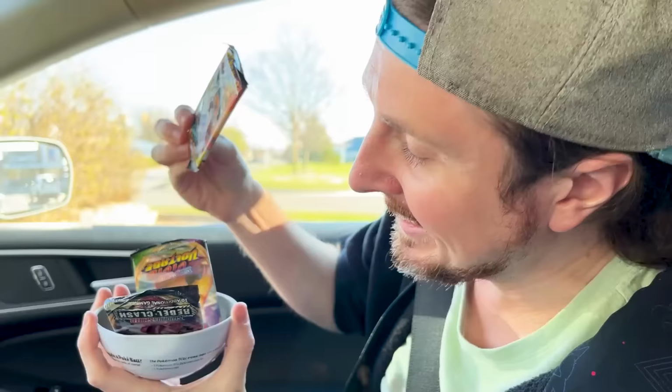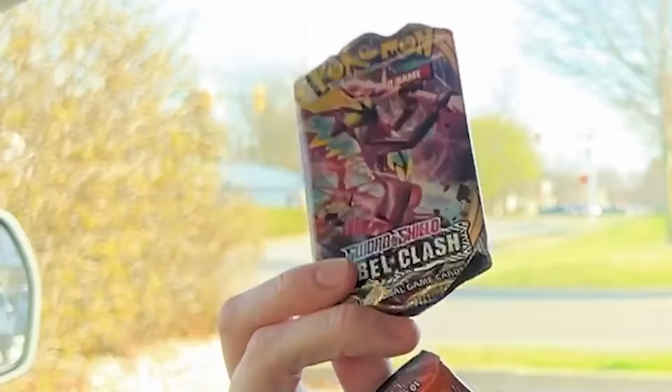Nice. And Vivid Voltage, a chance at the Rainbow Rare Pikachu inside of that. This is not bad. This is a good one. Rebel Clash, that's the second Sword and Shield set that was ever released back in 2020. So, Cosmic Eclipse, there it is. We're talking almost a five-year-old set? Yeah. Inside of an Aldi 10. That's amazing.